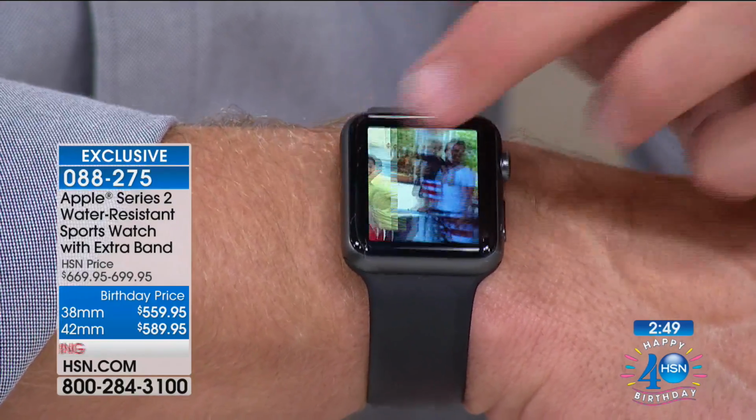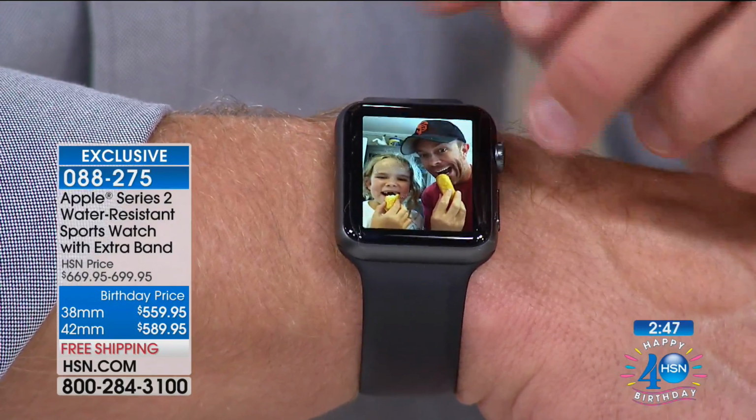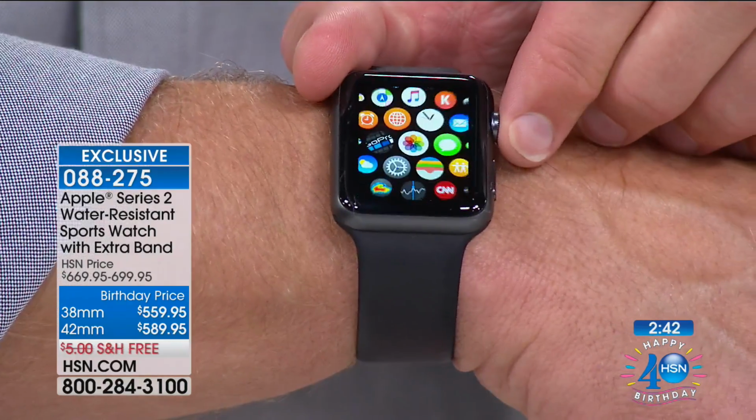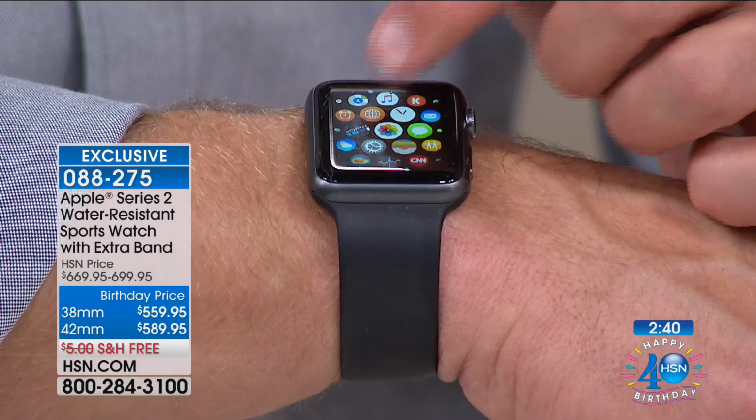The clarity is amazing because it's a Retina screen. You saw it playing video easily. Eating a Twinkie. My niece had never had a Twinkie before. Oh my gosh, that's what happens when you leave Uncle Bill in charge. And I was like, well, we're fixing that situation.